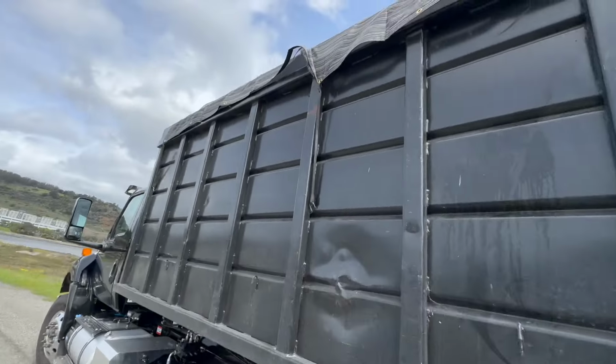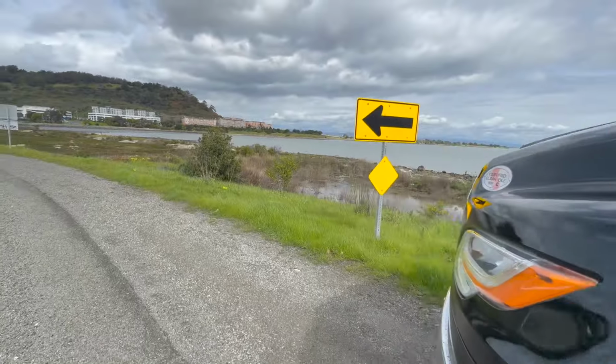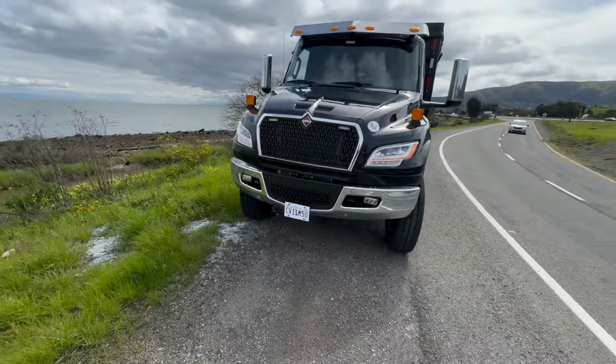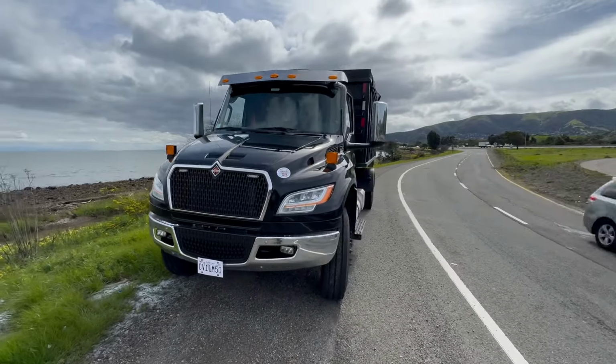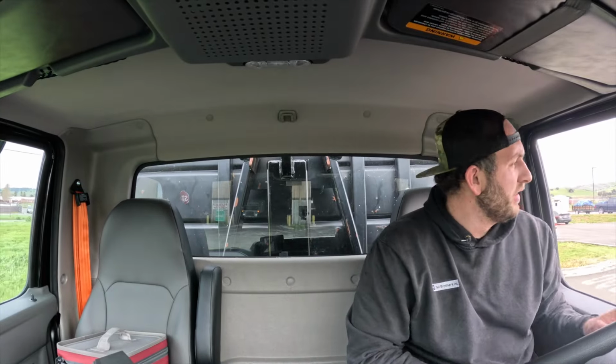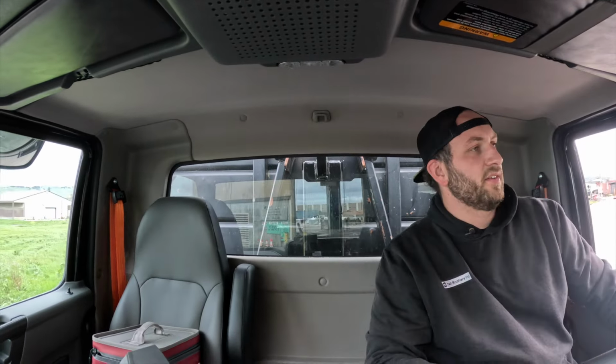Truck's looking great. Doing great on its first day for sure. That's the bay right there, San Francisco Bay. Truck's doing great. Alright, we got here, finally, after swapping those boxes out.